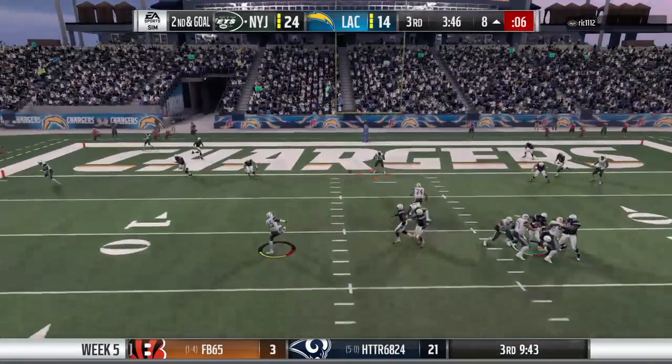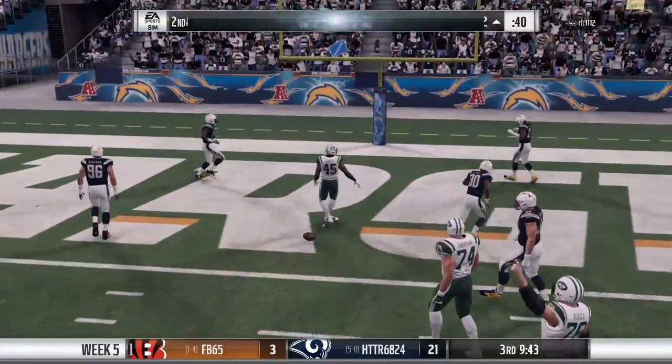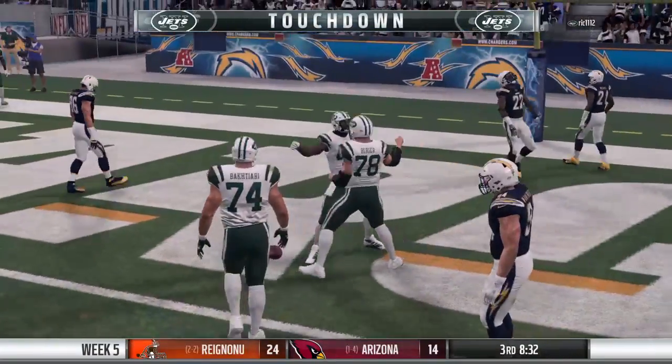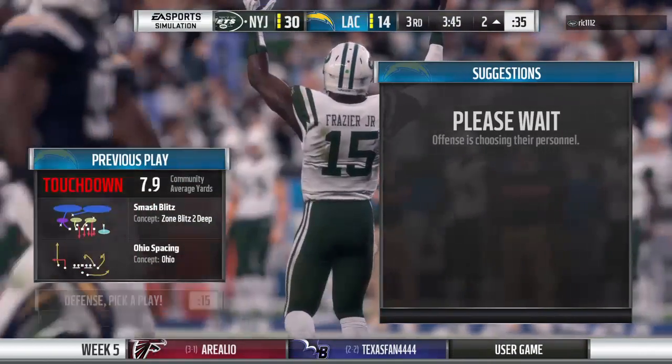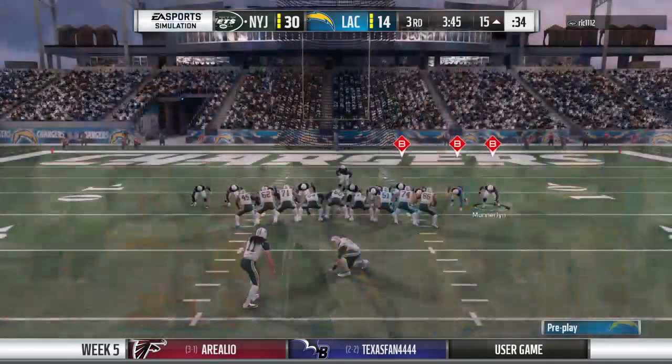Shotgun snap as they'll look to throw. Got a man, it's caught. Touchdown, Jets. Still plenty of time left in the game, but now starting to pull away a little bit. Get some breathing room with that one.